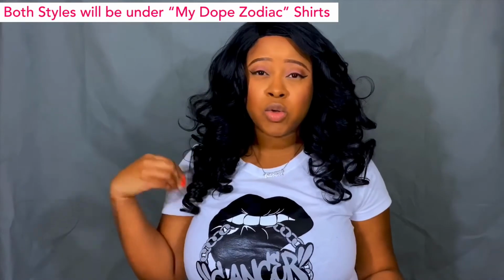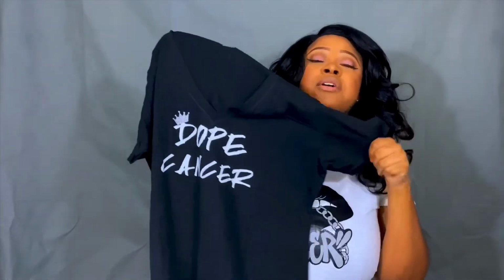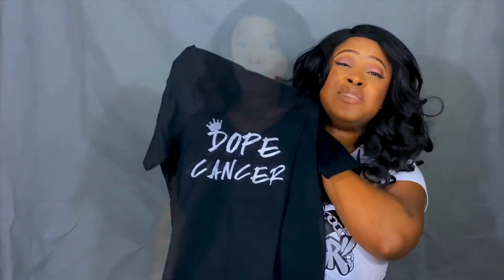So the next shirt is a black V-neck. It's the My Dope Zodiac shirt. It is retail for $18.99 and it is upon request. There's actually a shirt already available in a white background of this and a gold crown. But if you're interested in a black backdrop of the shirt in a silver crown, you can look on the website and see that as so.